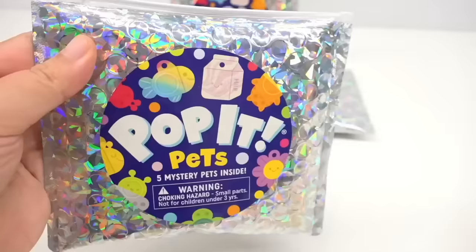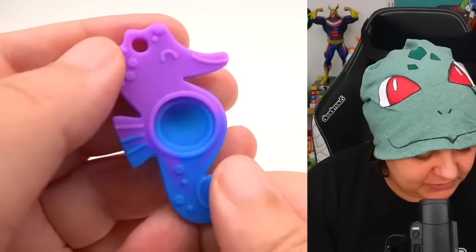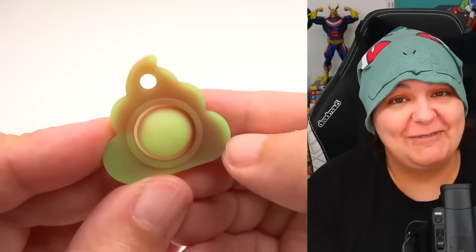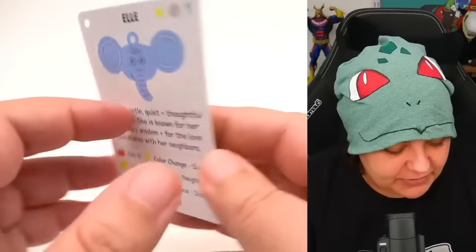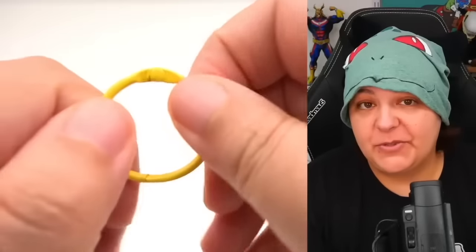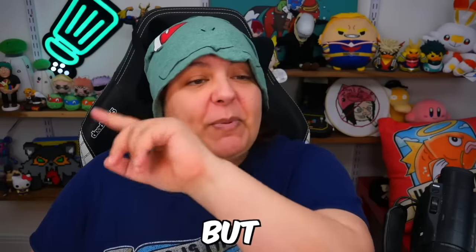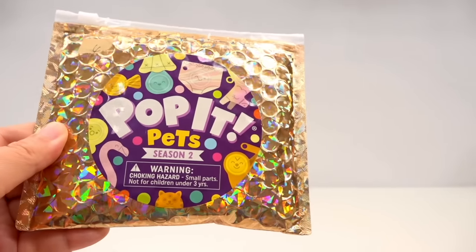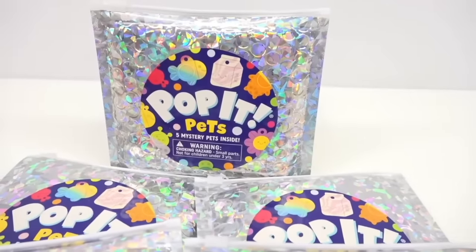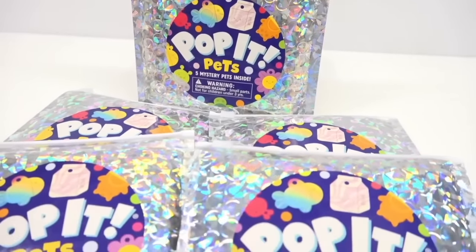Previously, we've done season one, where we got different kinds of characters, whether they color change or they glow in the dark. They were just so fun because these mystery boxes come with stickers, character cards, and a little bit of everything to keep you interested in this actual set. But today we have season two, and it seems to come in a gold kind of packaging, whereas season one comes in a holographic silver type packaging.